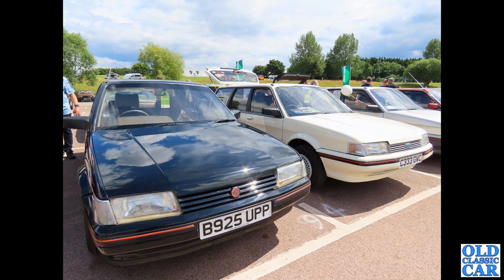Back down to Gaydon, and two examples, a B and a C reg example of the Austin Montego. Well, I say Austin, the one in the foreground is an MG actually, MG Montego, and alongside it is the Austin Montego Estate, no less.